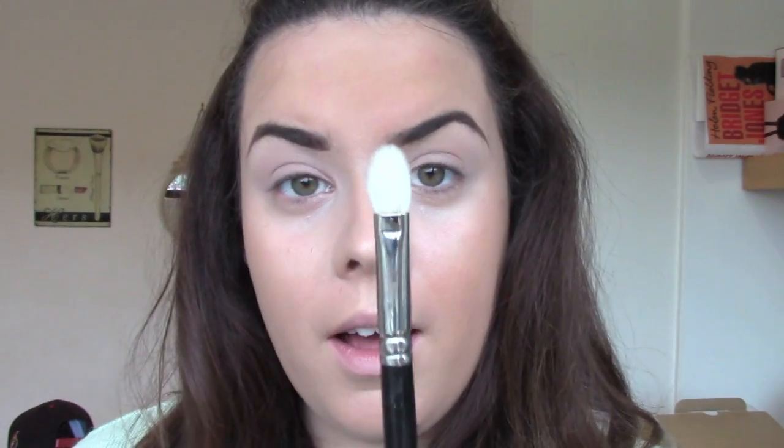Okay, so I've just finished applying Painterly, and you can see how it evens out the colour on the lids, it gets rid of any redness, and obviously it holds the eyeshadow on, which is really what you want. So now I'm just going to apply my favourite pigment, and this is MAC Naked. I used that in my last video as well. Really, really pretty colour, and that's going over Painterly. I'm just applying it with my MAC 217 brush.